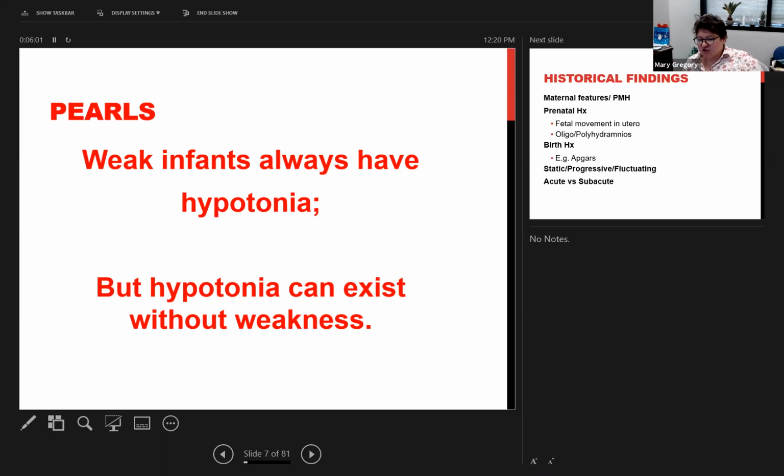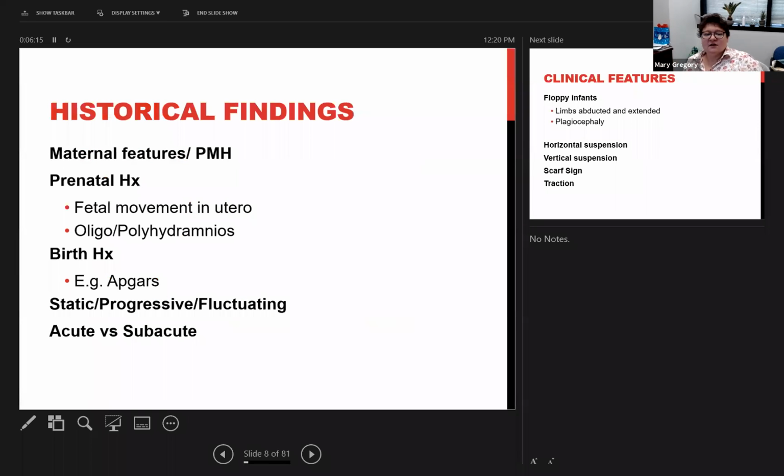And anytime you're dealing with a hypotonic infant, it's important to assess, is this isolated hypotonia, or is this hypotonia with weakness, because these are going to be caused by different things. So when you're evaluating the infant, always it's going to be important to know the birth history, the patient's past medical history.